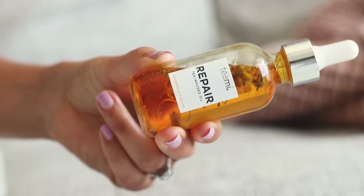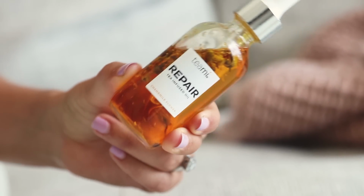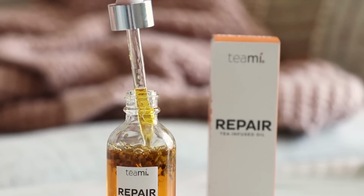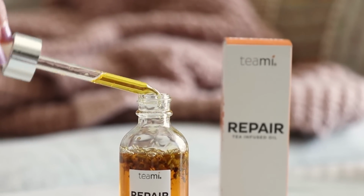It's called Teami Repair. It is another tea infused facial oil, which I am just so excited to show you guys. So it comes in this cute box. The main flower in it is chamomile, so it shows you there. All right, guys. And there is the oil. The three main ingredients are jojoba oil, vitamin E oil, and chamomile flower.